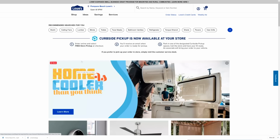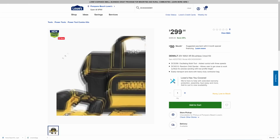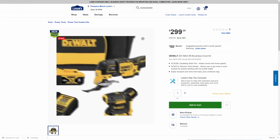Now last week we had told you about this awesome 3-tool deal here from DeWalt at Lowe's. So this is DeWalt's 3-tool woodworking kit that has a jigsaw, an oscillating multi-tool, and the electric sander also, the cordless sander. And it comes, of course, with a battery and a charger. So this incredible kit was priced at $299. And so we were telling you, hey, if you don't find it in your store, go ahead and buy it online.